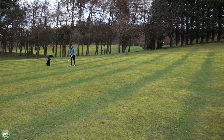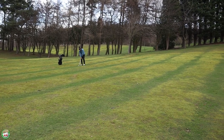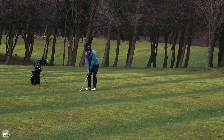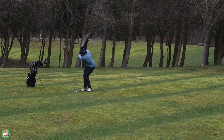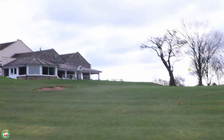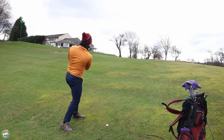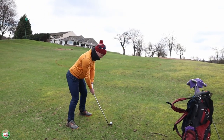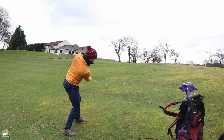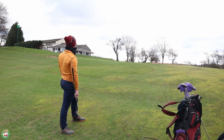Into the clubhouse. Ah, so it's a good shot. Good shot. Still on green though. Definitely going to practice that swing. Oh, shot, man. Ready? It's going to be alright again. Mate, how do you get so close with that shot? That's a joke.